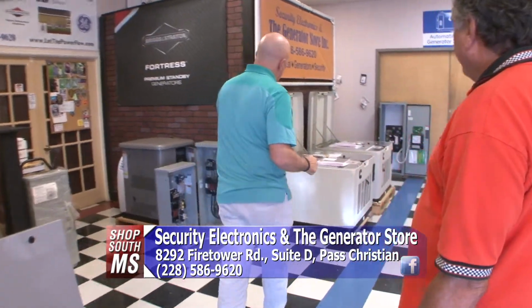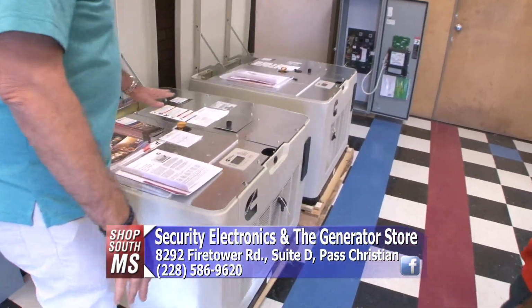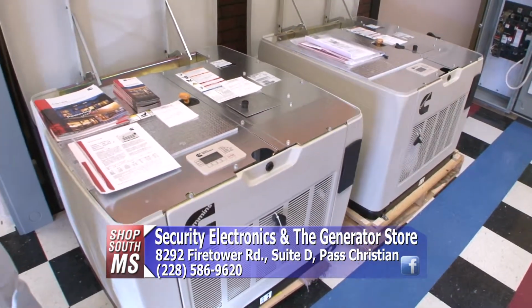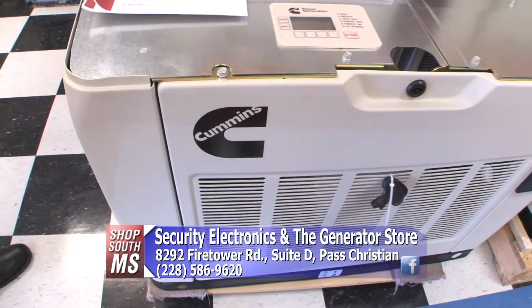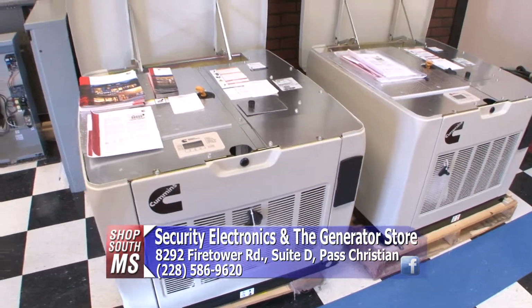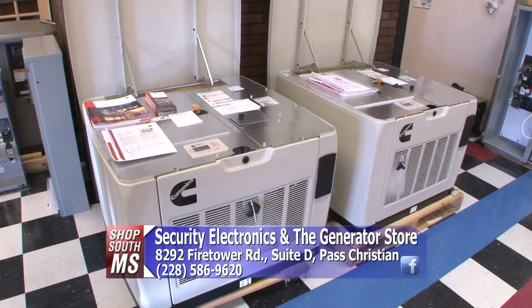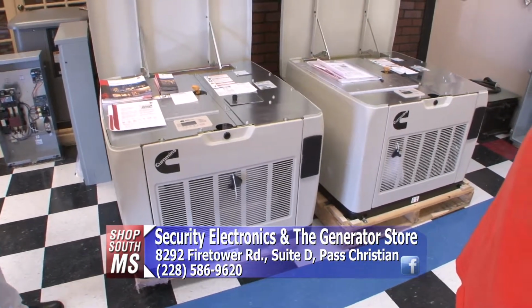Now, we got a few minutes left, so let's step over here. We got a couple of others over here. These seem to be more enclosed-type generators. What's the difference of these? Well, this is the Cummins variety. It's a little more low profile. It doesn't stand up as high as some of the other ones. Again, the exhausts are different. There's just a lot of different considerations to take.